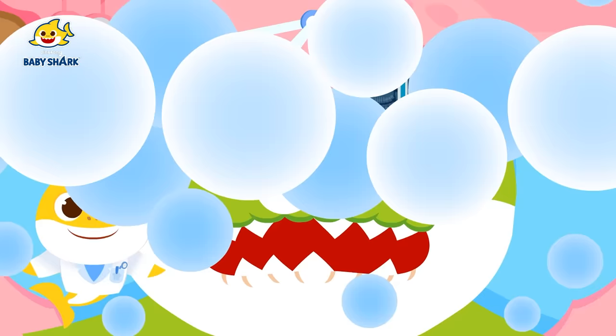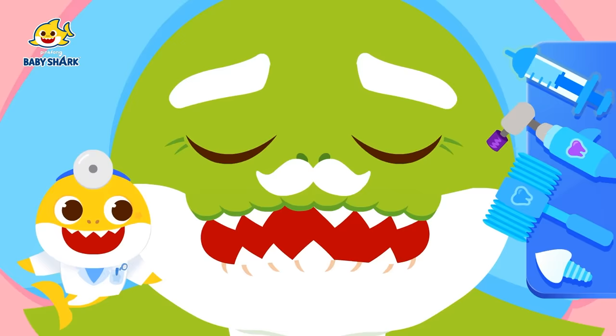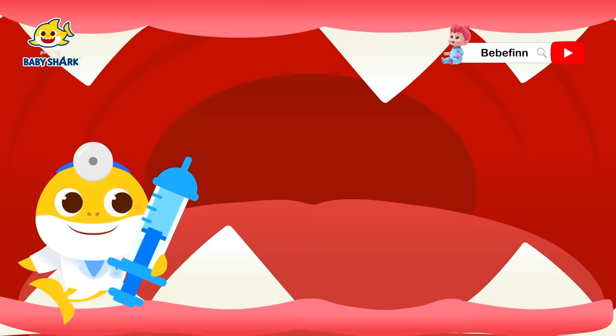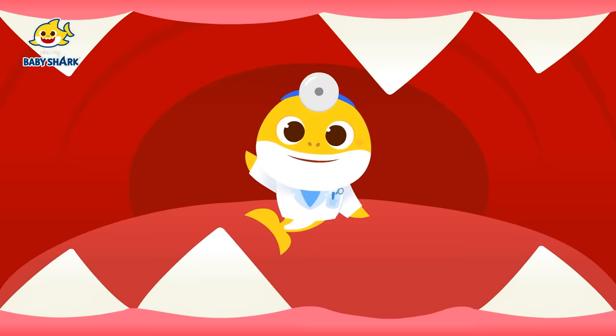Friends, let's plant some new teeth in the spots where they're missing. First, I'll give you an injection so you won't feel pain during the treatment. I don't want to get an injection. Don't worry. I'll do it gently. It won't hurt. Just a little prickle, prickle, prickle. Numbing injection done. Now your treatment won't hurt one bit.